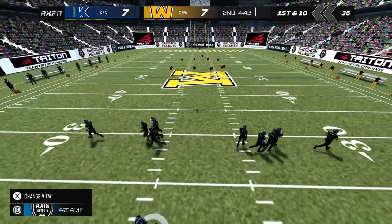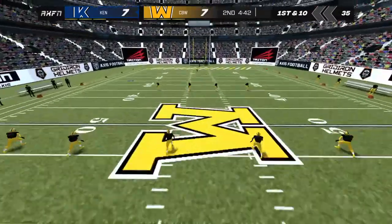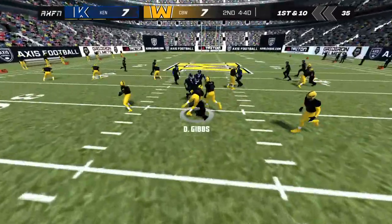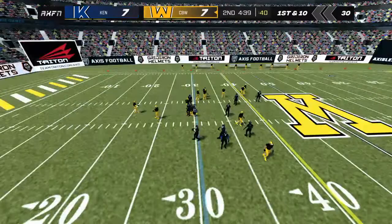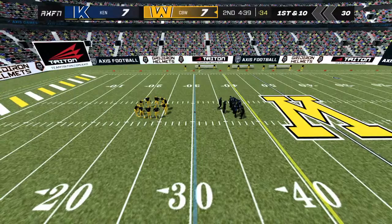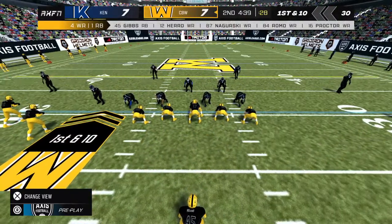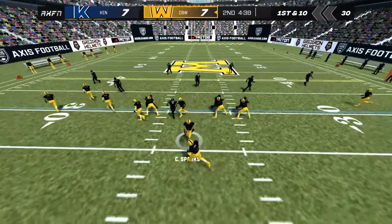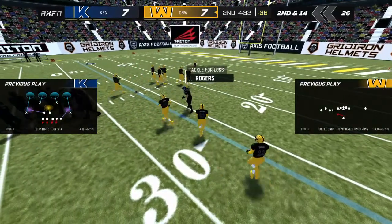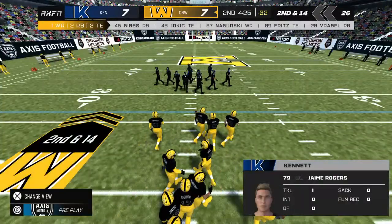Out onto the field comes the kicking team. Number 15 kicks it off. Gibb takes the kickoff. Tackled after a return of 16. The home team will begin the drive from the 30-yard line. Hands it to number 45. That will bring up second down. Second down and long.